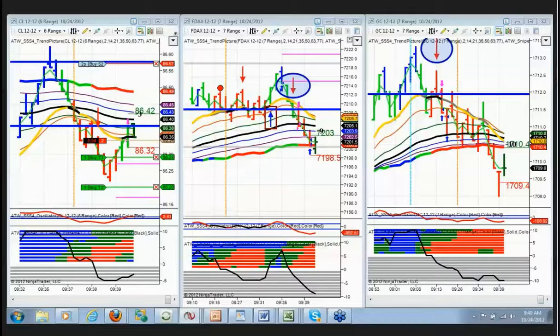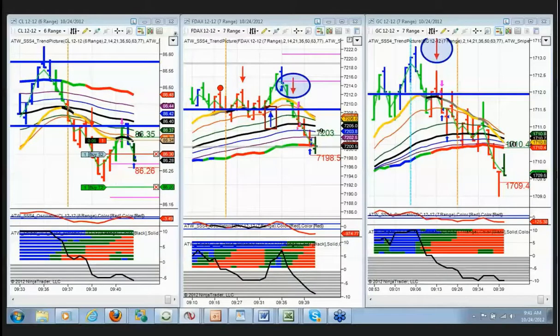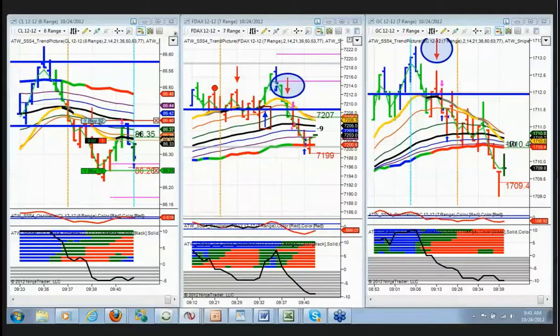Couple of ticks into the profit. And there we go, trading app. Oops, didn't mean to move that. Okay, so our stop is locked up now. Worst case scenario, we will have a net break even on the trade. We got a target one hit and filled. We got blue bars.